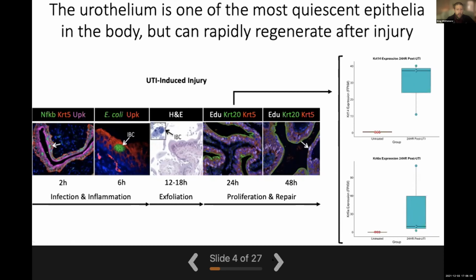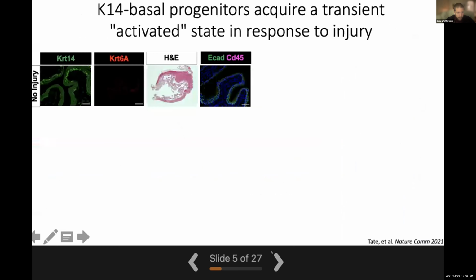urothelium at all. And as I mentioned earlier, in the human, you don't really see any keratin 14 positive cells at homeostasis, but it is worth noting that you do get keratin 14 expression with very severe damage, or in the case of urothelial carcinomas. So we know the urothelium in humans is capable of expressing keratin 14.